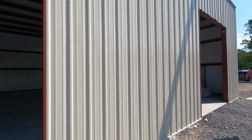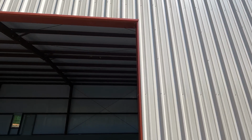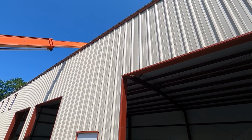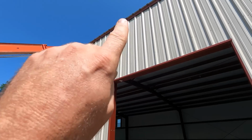On the outside, I went with a sandstone type color with a little bit of red trim. It's a barn red trim. Up on the roof, we have what's called Galvalume. Galvalume is just an aluminized or galvanized roofing material.